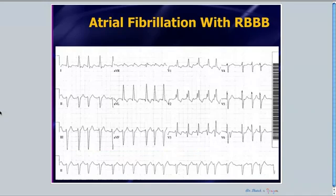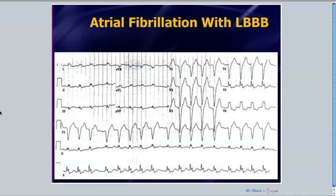Here's AFib with a left bundle branch block. And notice once again, the morphologies are staying the same, and nowhere on this are you approaching 300 beats per minute. I'm not worried about an accessory pathway here. I'd go ahead and give this patient a calcium channel blocker or beta blocker, no worries.